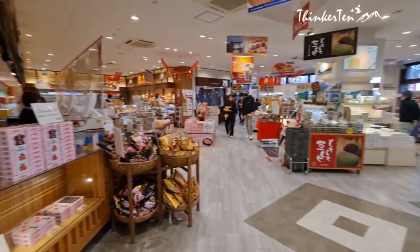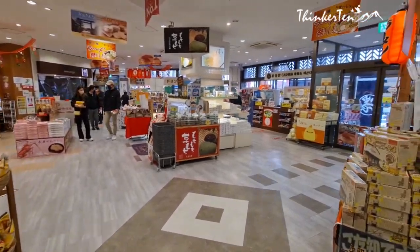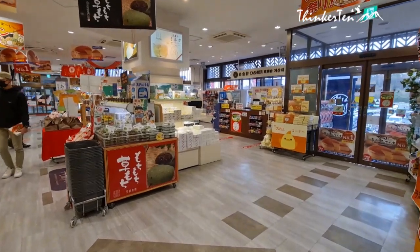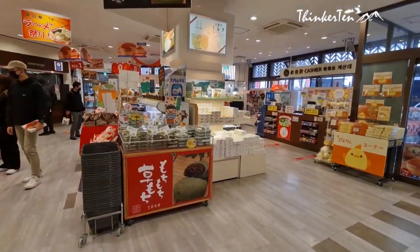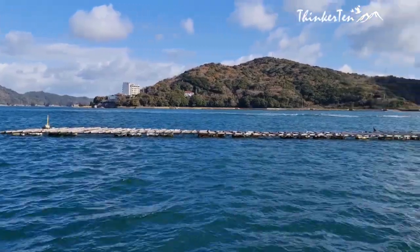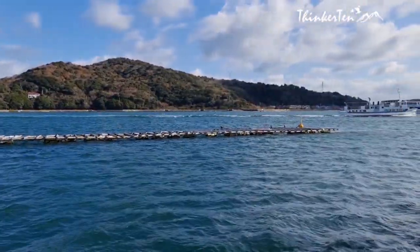Japanese have this omiyage culture, where a gift, usually food, is given to family, friends, or co-workers after coming home from a trip. It is a serious business in Japan and you can't go empty-handed to the office from a trip.